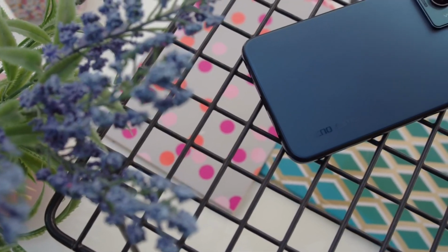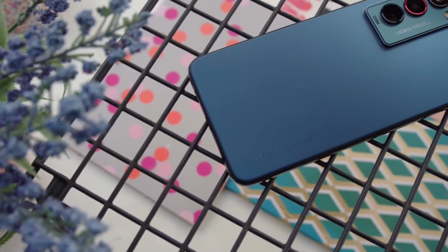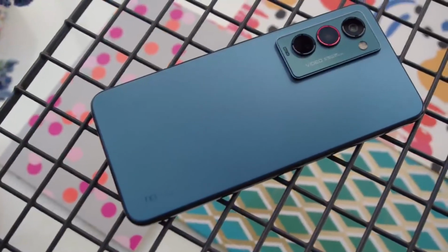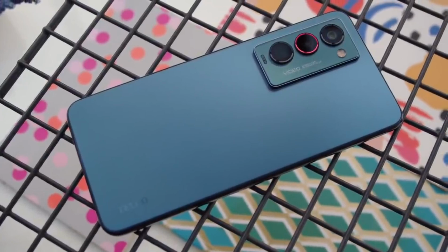Tecno is a phone manufacturer that's quite popular in Africa, and their new Tecno Camon 18 Premier offers some exciting features. It's got a 120Hz AMOLED screen, and both a pair.